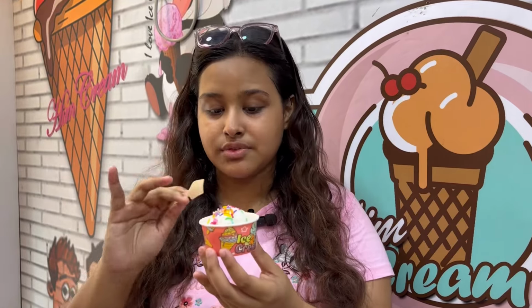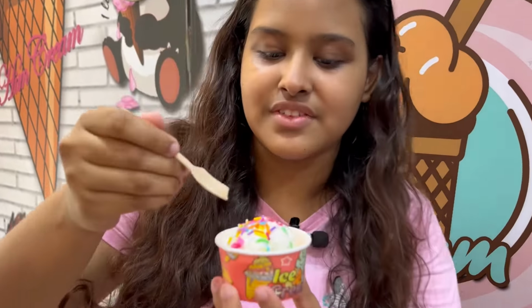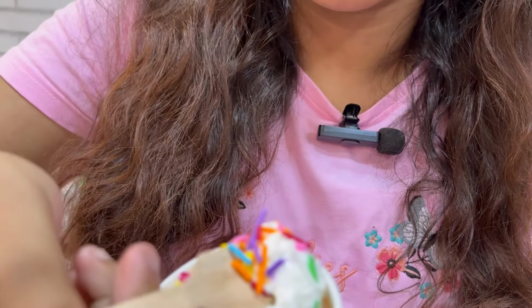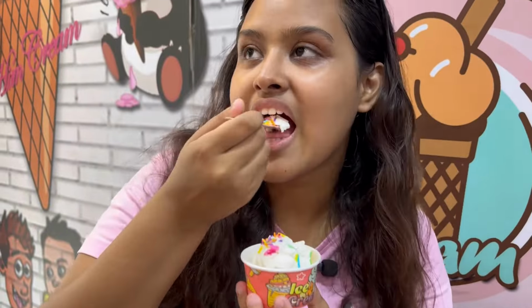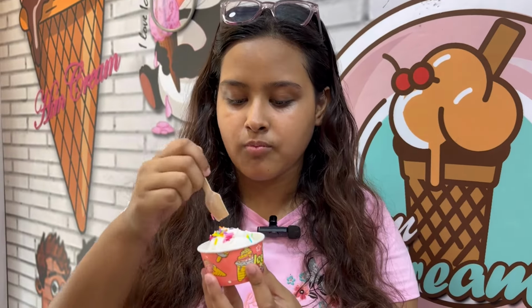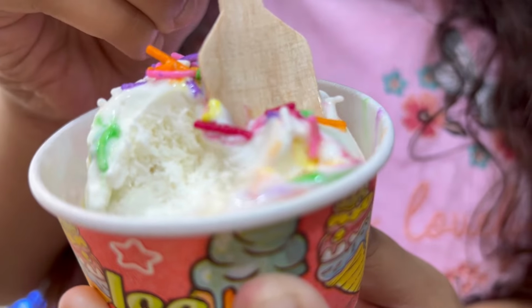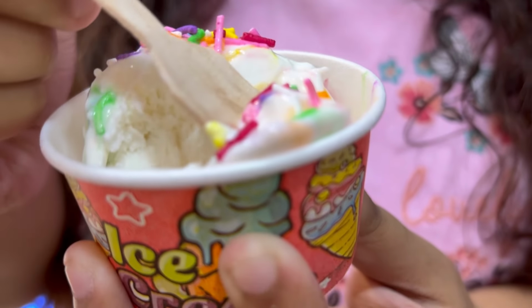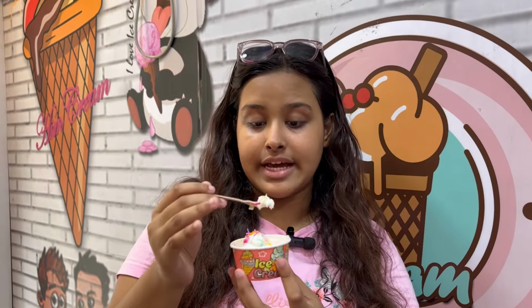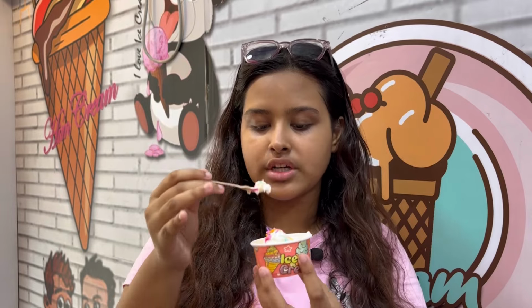Let's now try out the lychee flavored ice cream with the colorful sprinkles on the top. So let's have it. It is really looking so good. So I will just have it. So this lychee flavored ice cream is literally so good. It has this strong lychee flavor.